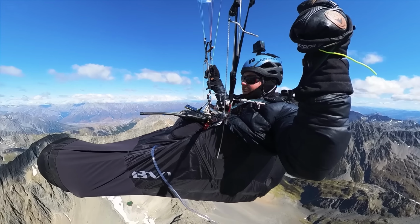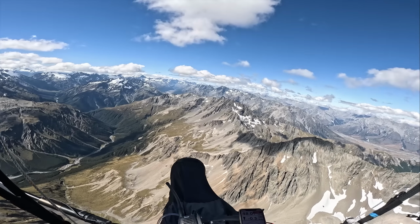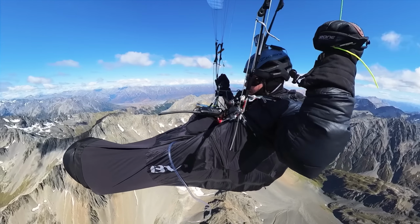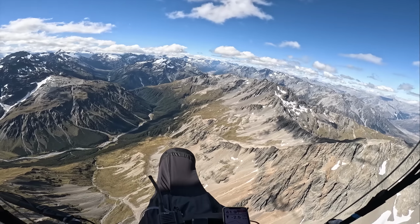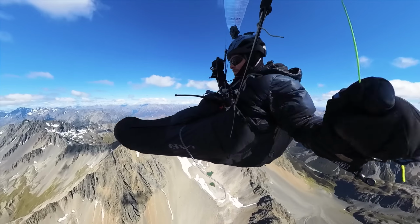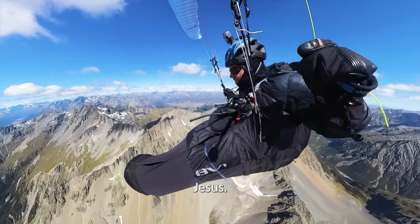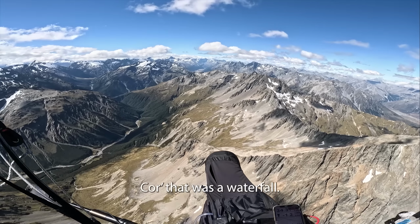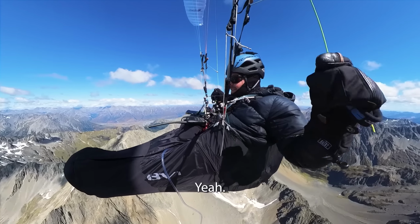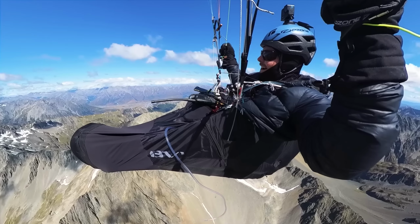Oh, it's looking good. I'm in the South Huxley branch. That's the Nauman ahead, and Glen Mary. Looks like it should be possible to get over the Benno House, get out of the Huxleys. Looking possible, been flying six hours. Jesus, sure that was a waterfall. Woo! Yeah, it's been pretty rough today. Looking forward to a final glide.